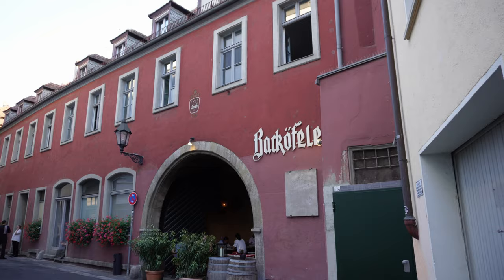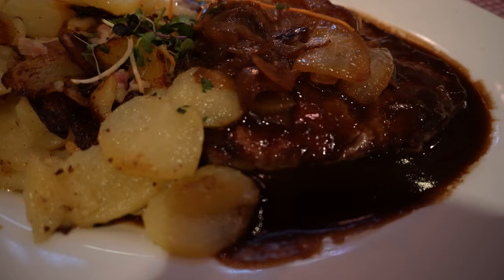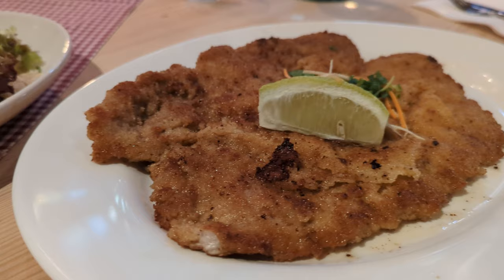So we are finishing up our day here at Backöfele, a restaurant that became highly recommended, and the food just came and it looks amazing. So we are ready to enjoy some good Franconian food for some of us, schnitzel for others. It looks amazing, it smells amazing. So we're gonna dig in, enjoy it, finish off our evening here. There are a few more things we're gonna do tomorrow morning and enjoy Würzburg, and then we'll move on to the next city.